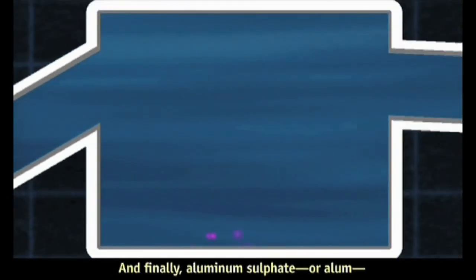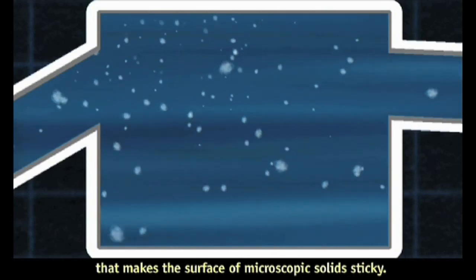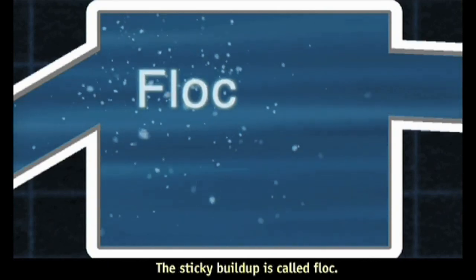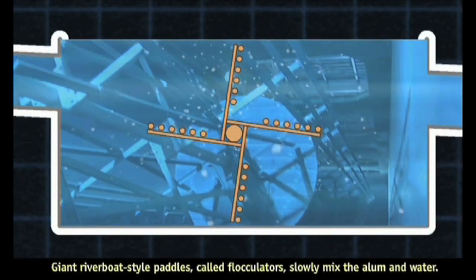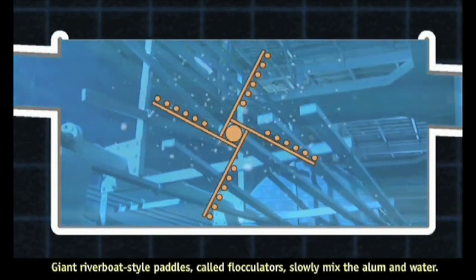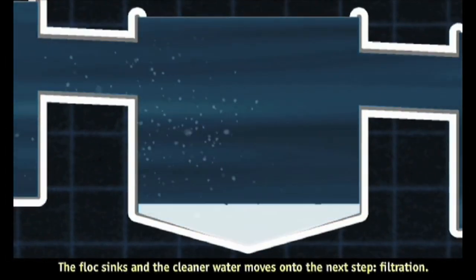And finally, aluminum sulfate, or alum, that makes the surface of microscopic solids sticky. The sticky buildup is called floc. Giant riverboat-style paddles, called flocculators, slowly mix the alum and water. The floc sinks, and the cleaner water moves on to the next step, filtration.